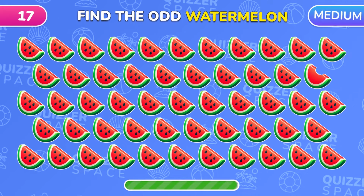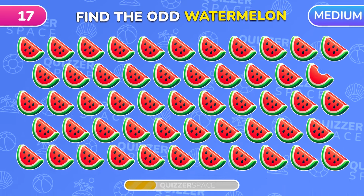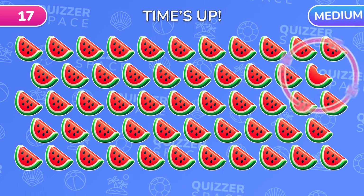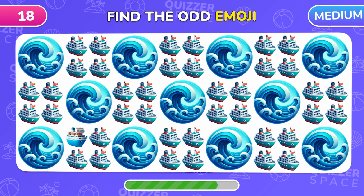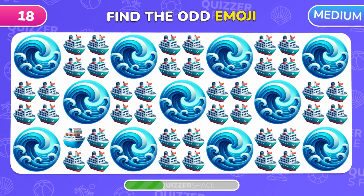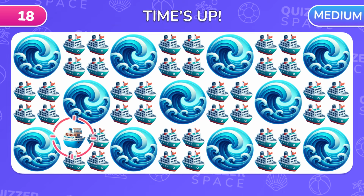Juicy level. Can you find the odd slice of watermelon? Yes, someone has already taken a bite out of this slice. Sea voyage. Find the odd emoji. Of course, this ship doesn't match the others.